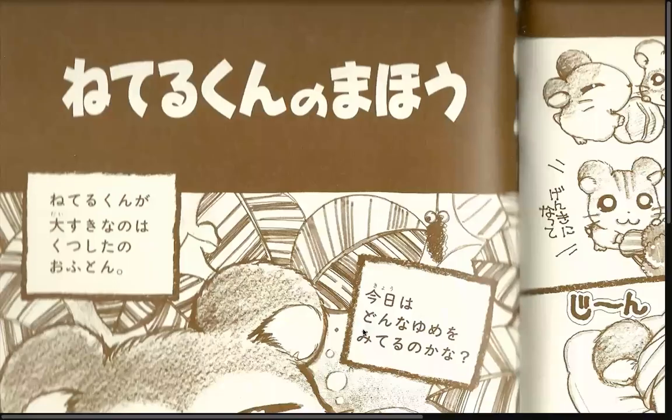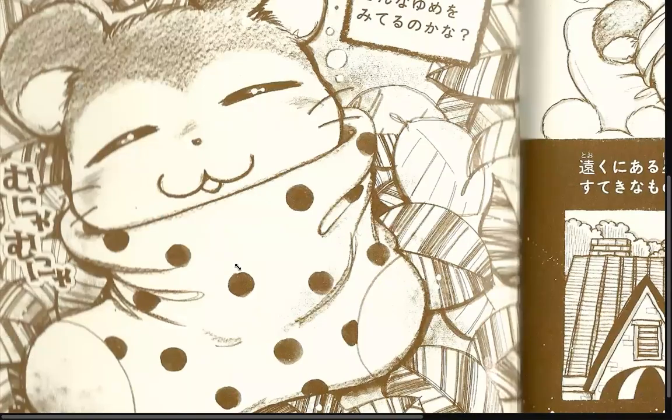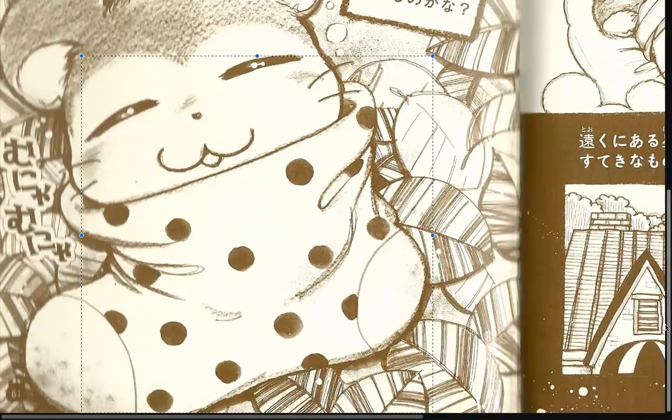Like we'll start that. Netterukun no Maho is the magic of Netterukun, and Netterukun is the name of this hamster right here in the sock.